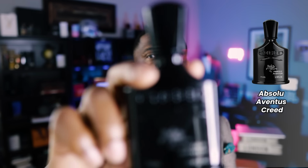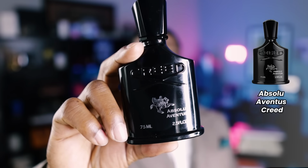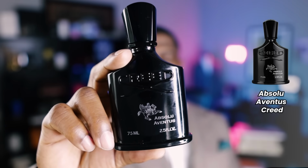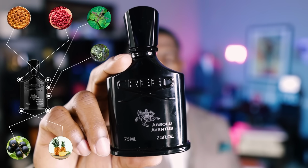And the latest iteration of Creed Aventus, Absolu Aventus. I think this was released last year, 2023. And this has a lot of the same notes from the original. The pink pepper, the black currant, pineapple, patchouli, oak moss, and musk is here. But the main differentiator here is the spices. Spices, man, my favorite spices at that. Primarily cinnamon and nutmeg.